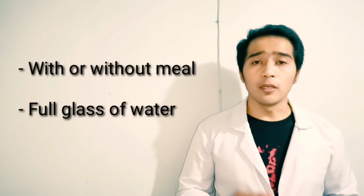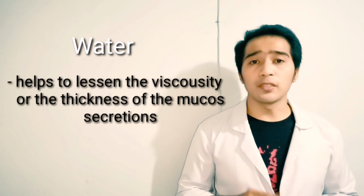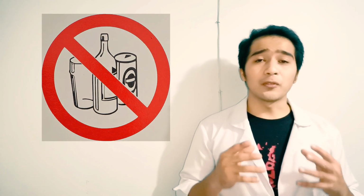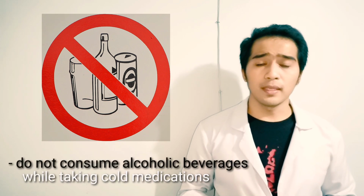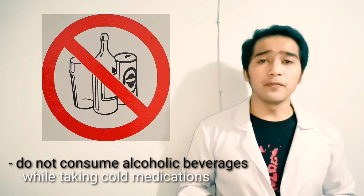All of the said combinations can be taken with or without meal and should be taken with a full glass of water. Water helps in many ways, one of which is that it lessens the viscosity or the thickness of the mucosal secretion, which is why it is best to take cold medications with a full glass of water. Now, when taking cold medications, as well as most other drugs, it is highly recommended to avoid consuming any alcoholic beverages, as alcohol may interfere with the effectivity of a drug or may increase the individual's risk for the drug's toxic effect.